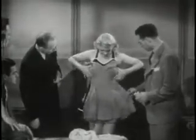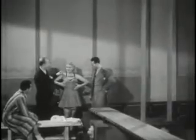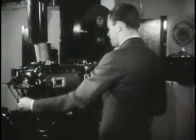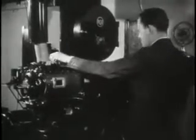To keep the action continuous while costumes are changed, and while different sets are made ready, and action shown which could not take place on a small stage, portions of some broadcasts are made by projecting prepared motion picture film right into a television camera. Using the same actors and identical sets, the motion pictures are made in advance.